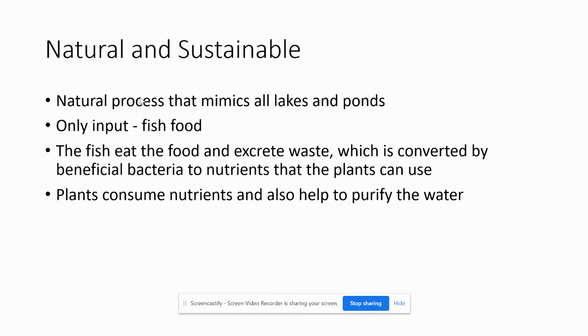This system is natural and sustainable. It is a natural process that mimics all lakes and ponds in our natural world. The only thing we input into our system is fish food. The fish will eat the food and excrete waste, which is converted by the beneficial bacteria to nutrients that plants can use. Plants then consume the nutrients and also help to purify the water.